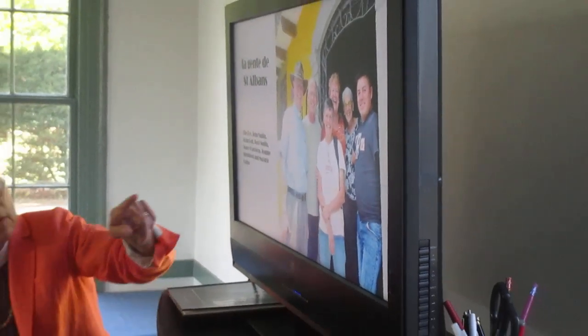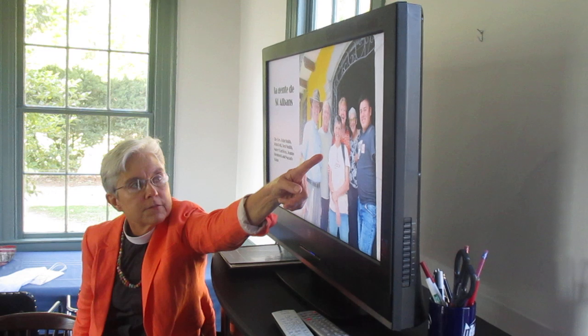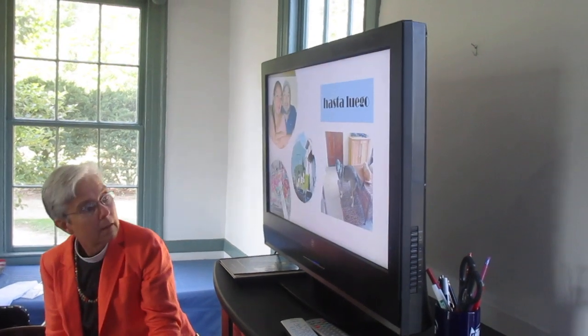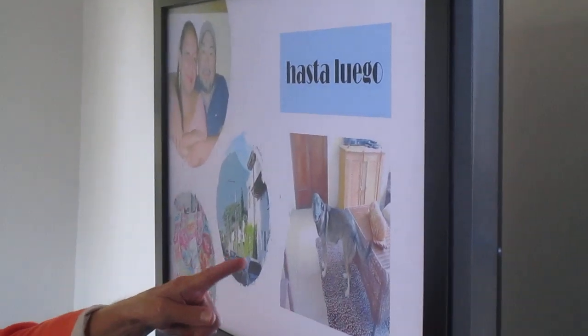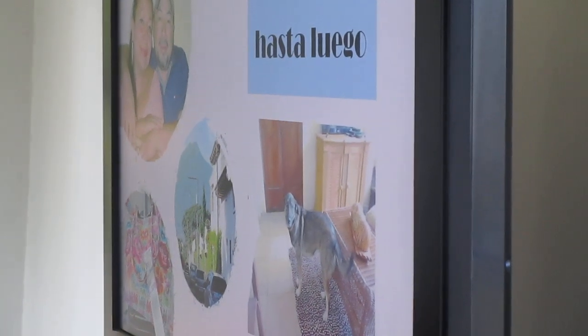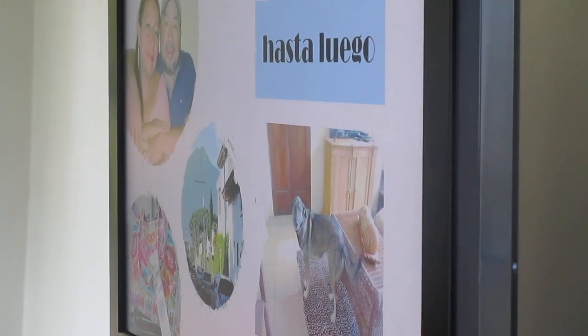And this woman was traveling at the same time I was. This is a minister and his wife. And that was my puppy there. It's a lovely dog who became my buddy. And my teacher and her husband. And that's the end.